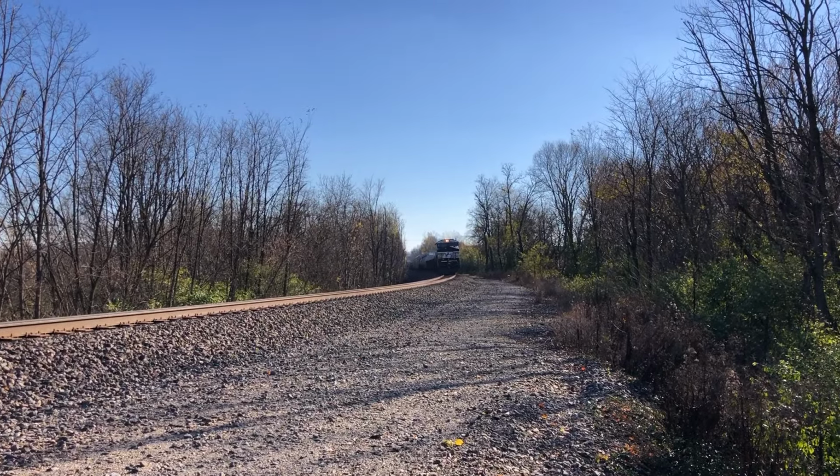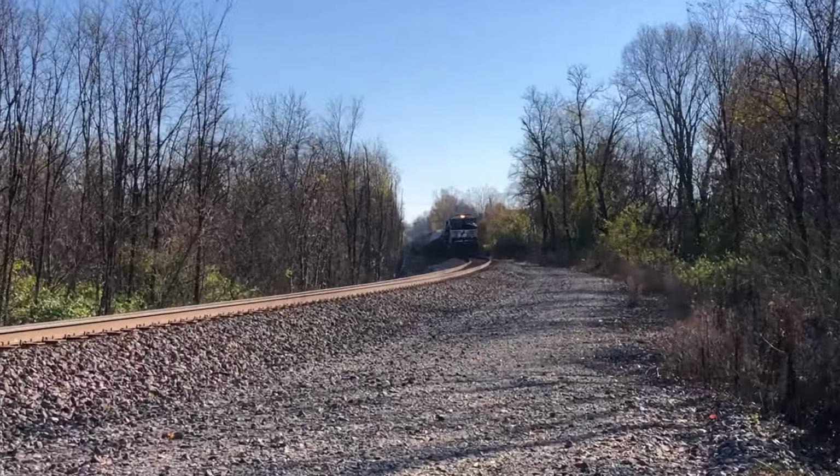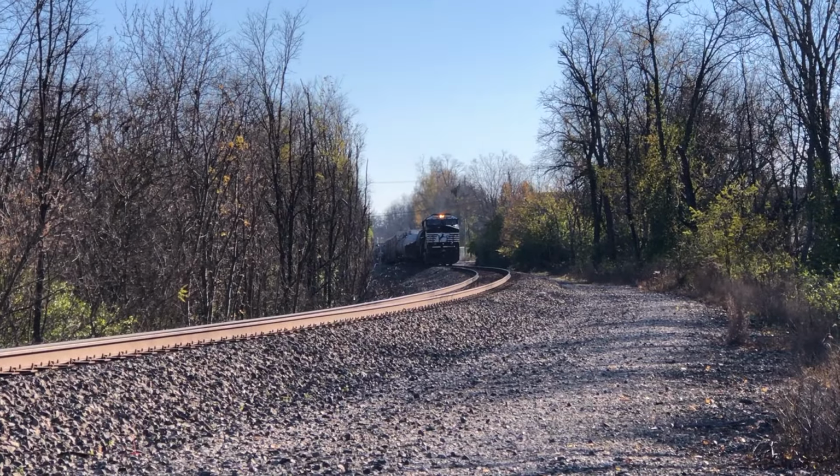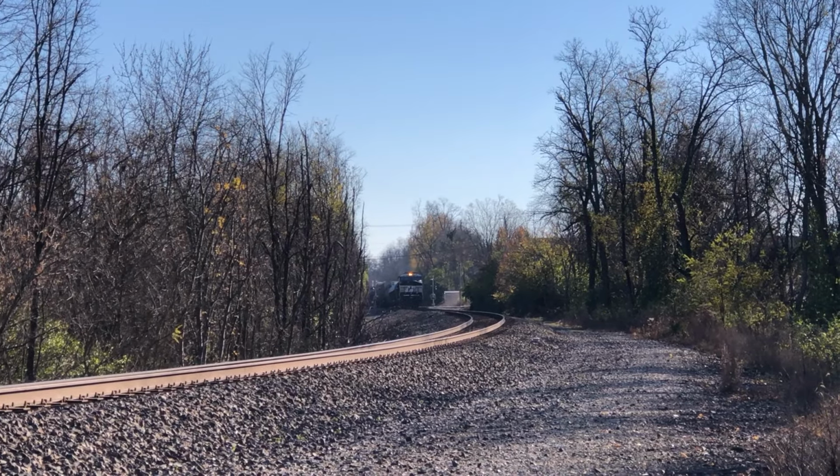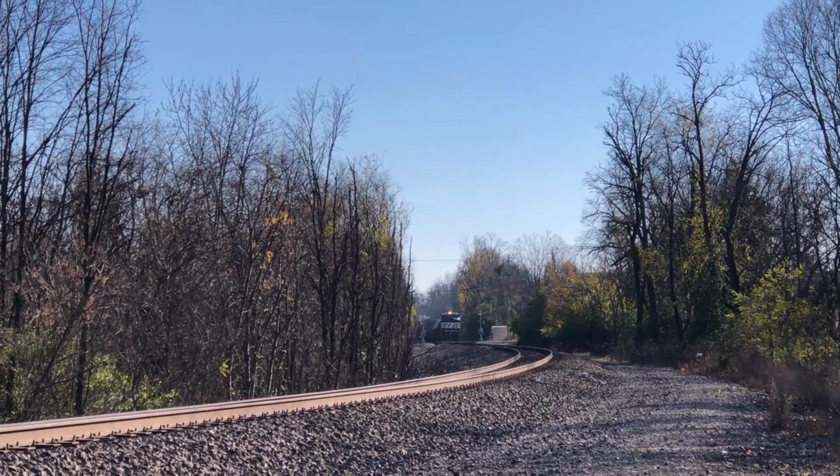Clean DPU on the back of that one. Boy, these tracks are hot today, man. They are running them like crazy.